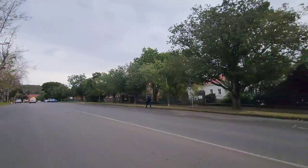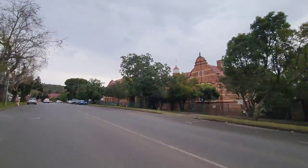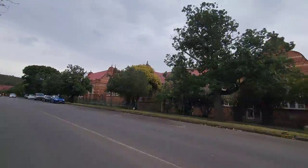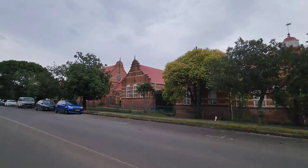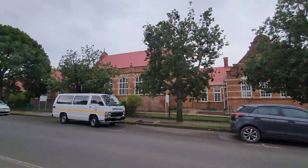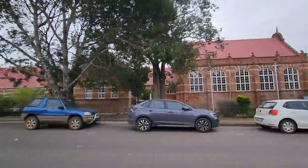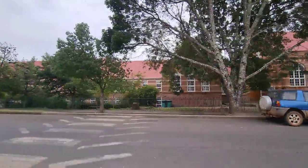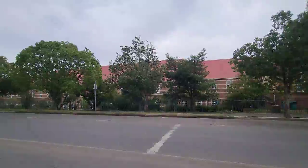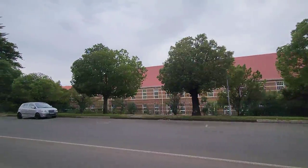These old buildings, let me tell you. We say that the British settlers came in 1820, but I think this town was actually established in 1820. Library. Victoria Girls High School. I saw a sign pointing to maybe their library. Yeah, that's their library on the campus.